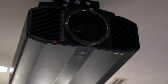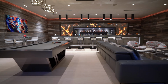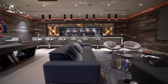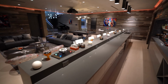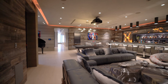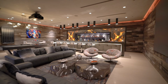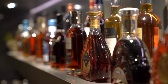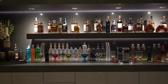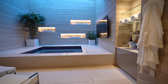The most impressive part of this first room on the wellness floor is the bar. It looks like it is out of a high-end restaurant or hotel. This is the largest bar in a home I've seen in my entire life. I keep mentioning this, but this place is ready to move in right now, meaning everything that we're seeing in this room, all the staging, all the bottles of alcohol, the candles, every single thing is included in that $50 million price point. Down this hallway, we have the indoor jacuzzi complete with skylight.